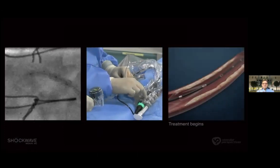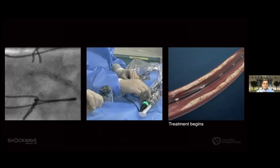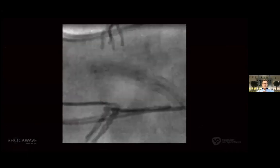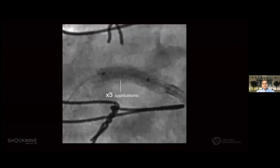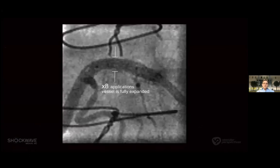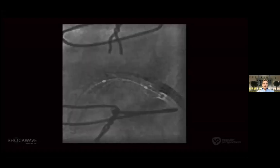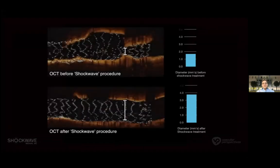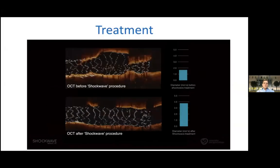live. I just put this little sequence out of their promotional video, but this is the original situation. Immediately after one application, there was improvement. After 3 applications, they saw this. That's when apparently the audience gave a big sigh, because it just was so easy. So this is evidence, and this is a case that would otherwise either be undoable or be doable with a complicated rotablation of a stent into a calcified vessel.